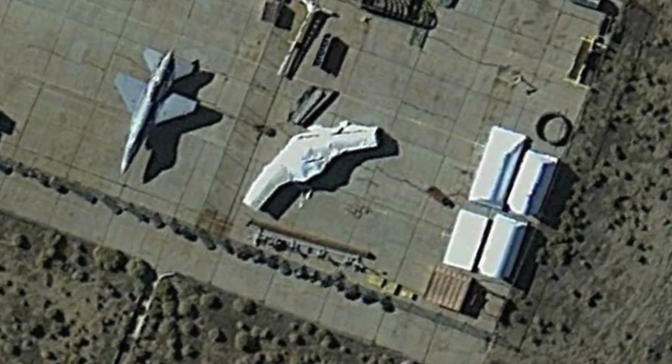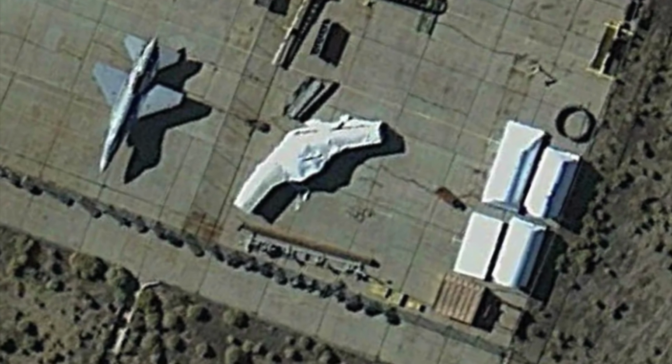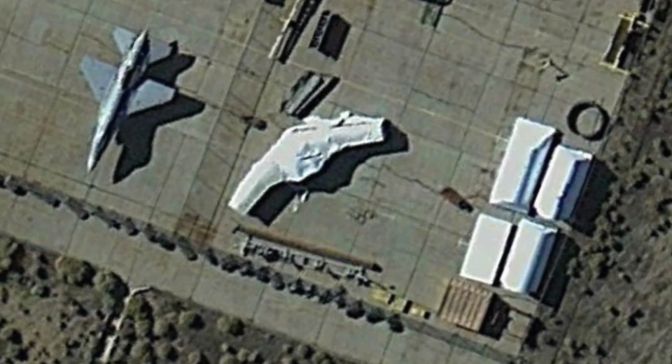So what do you make of these mysterious crafts? Do you think this is a new type of drone, or is it just a test craft that's under wraps?